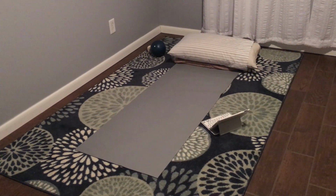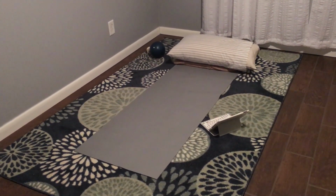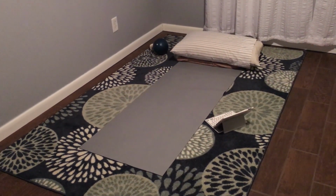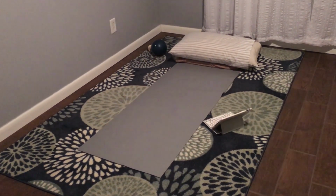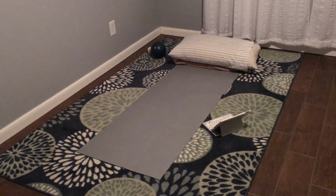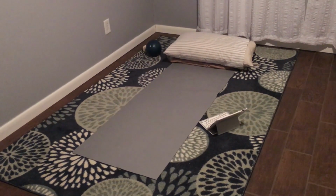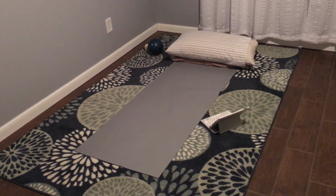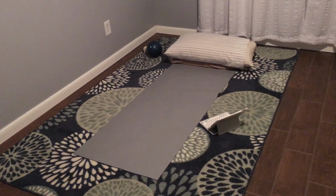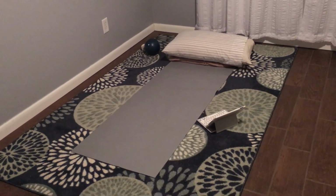But anyway, let me show you what I've got set up here. As you see, I have a nice mat. It's a yoga mat. And I also have a blanket and a pillow for comfort, because when we're working on our backs while doing our MUTU exercises, they recommend that you have some pillows, something to help your head and your shoulders rest slightly above the ground, so you have proper alignment.